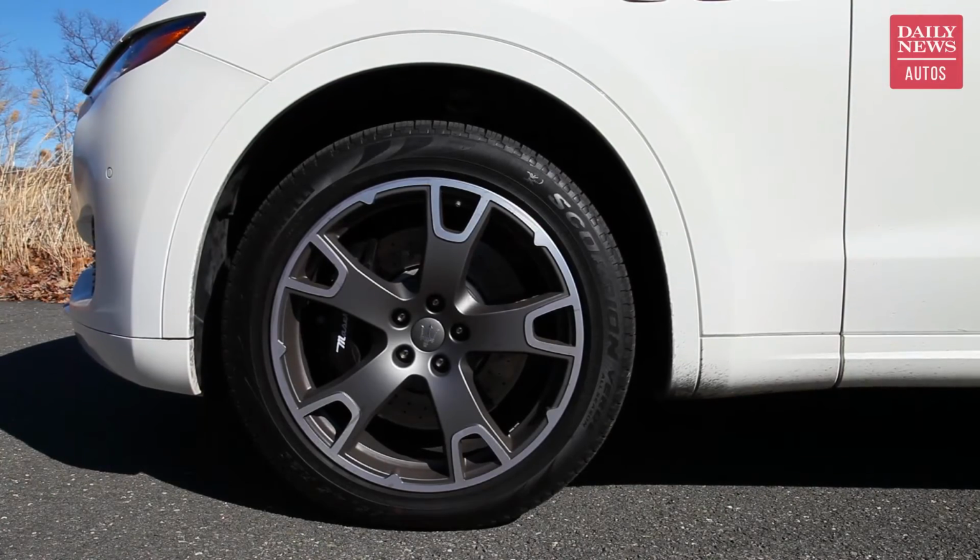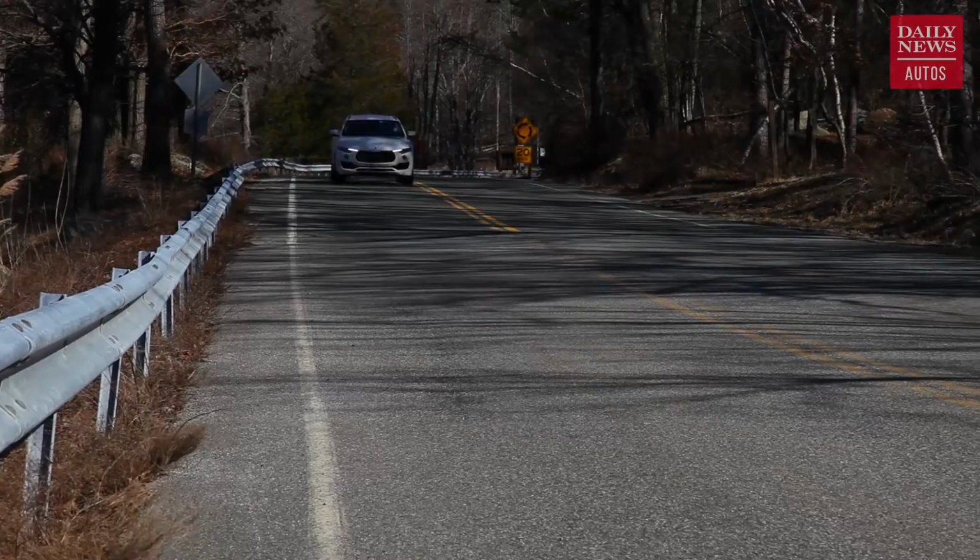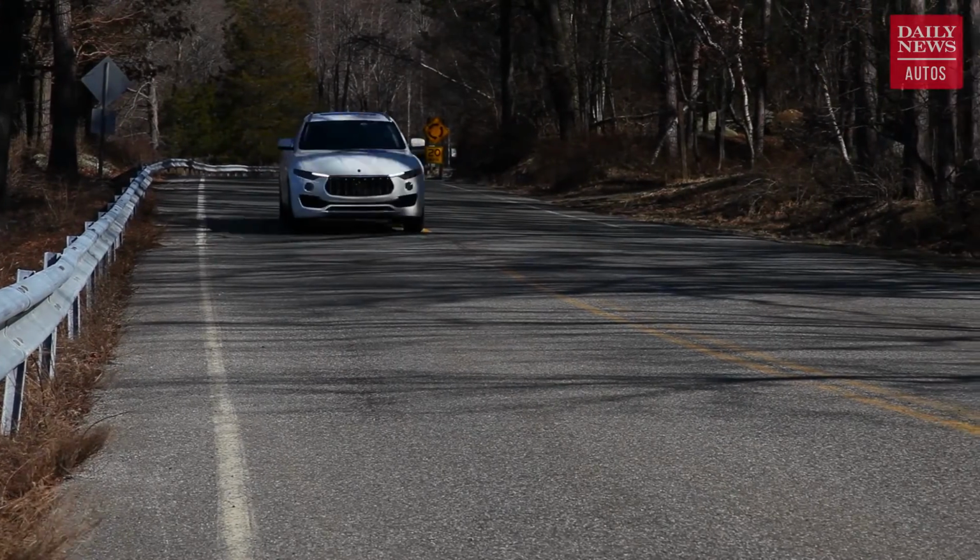The adjustable air suspension does help things a little bit, and you can lower it to the ground with a dial that's located right down here, and you can also raise it all the way up for off-road mode. But be aware that if you're going to use sport mode on less than perfect roads, it can make the ride pretty harsh.